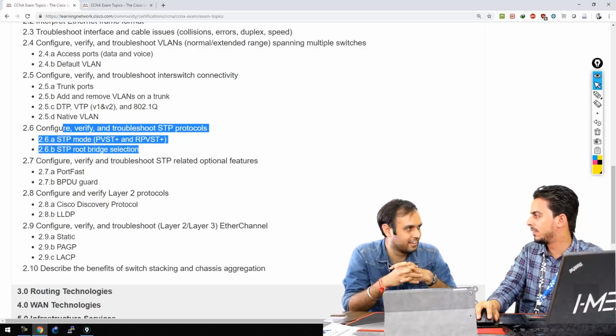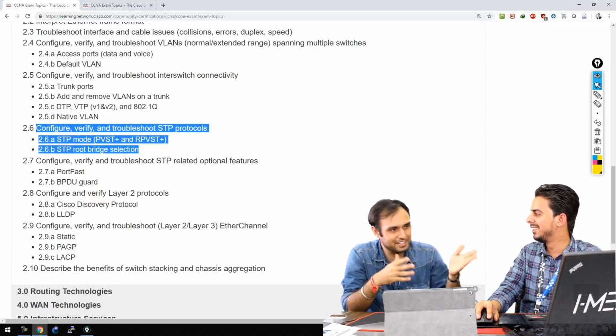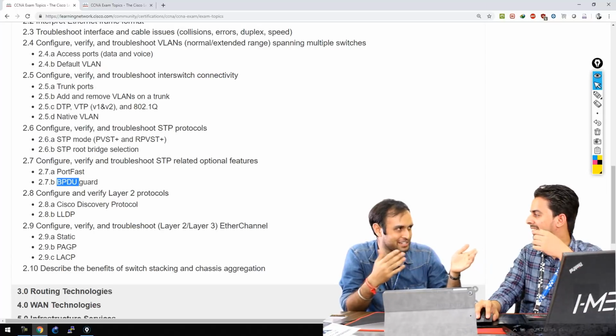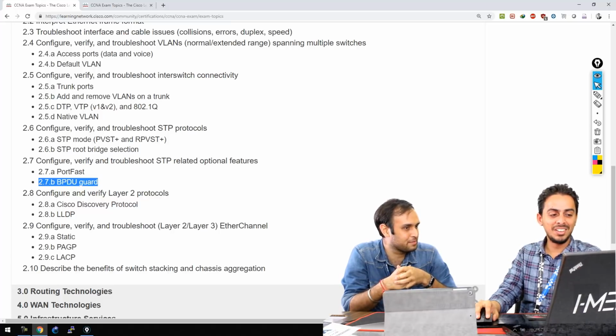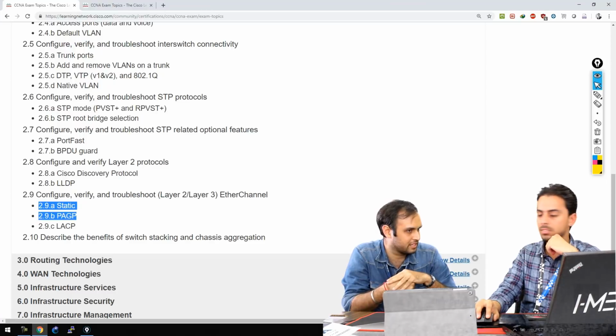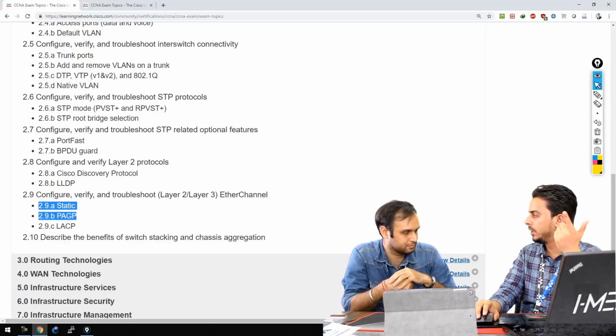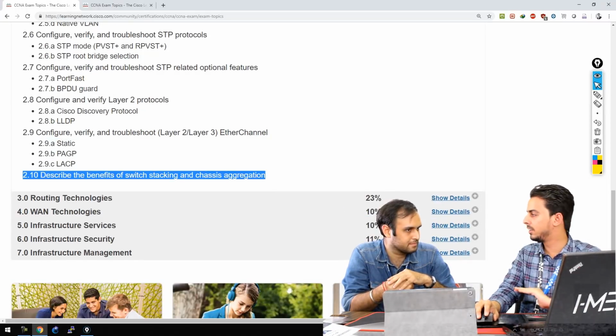We still have to go through this, but they don't want you to talk about the normal STP nowadays. I think the main lead for Cisco certification, Yusuf Baij, doesn't like Cisco's proprietary protocols. So BPDU got no mention, they don't have this one as well. See these things, like what I was talking about. They don't have the static configurations of EtherChannel, and they don't even have PAgP. I couldn't see stacking and cache segregation.